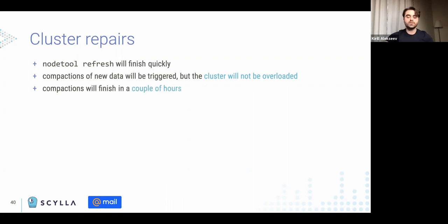Most probably it will finish in a couple of hours. It mostly depends on how much data you uploaded. But the thing is that you collected some data from other nodes and uploaded it to another node, and possibly it contains some data that does not belong to this node. It does not shard to this node. So to remove this foreign data, you have to run nodetool cleanup on the node you uploaded your data to.